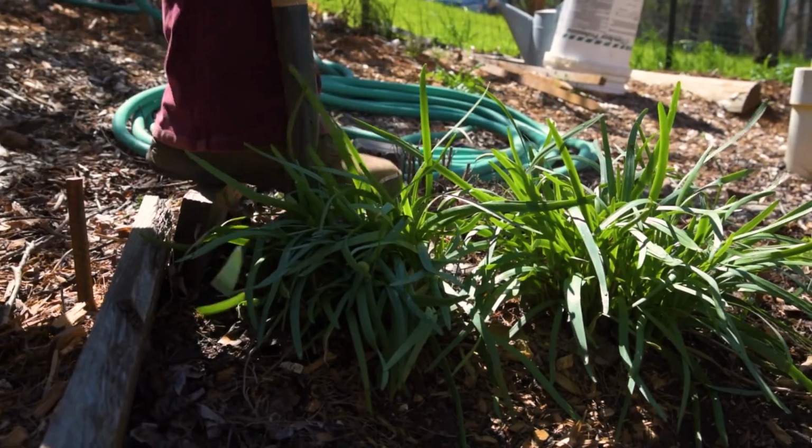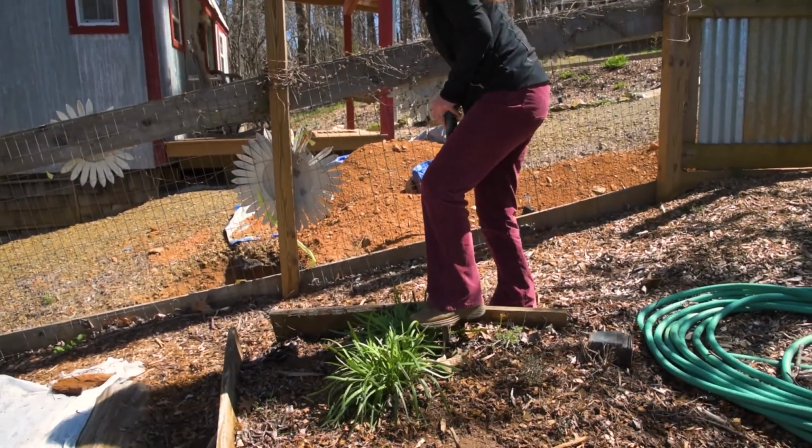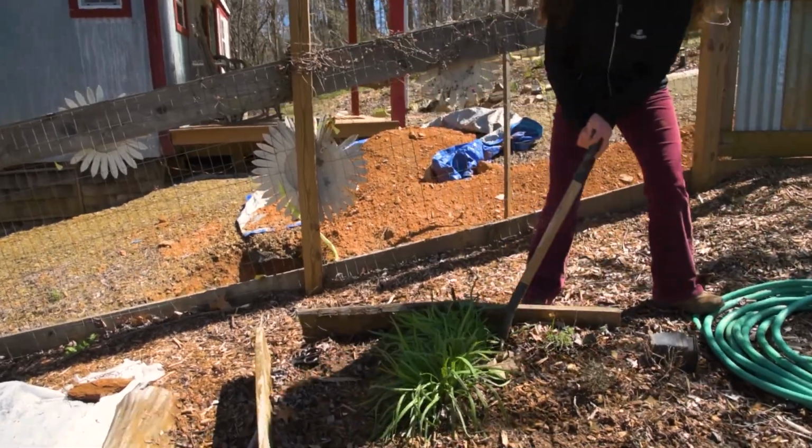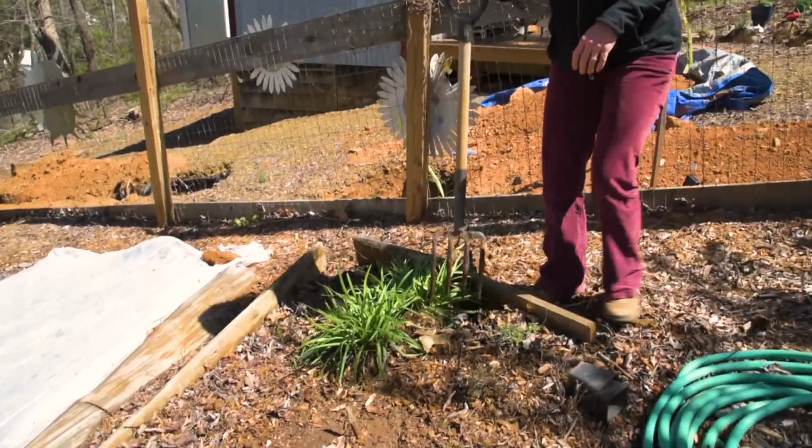And I'm just getting my fork down below, pushing it down below the roots as best I can, and then lifting them, and that clump should come right out.